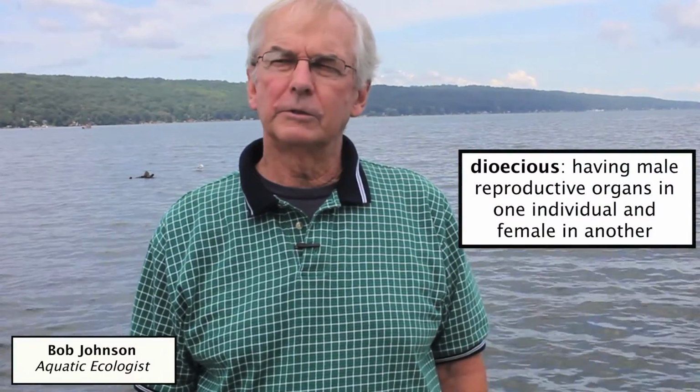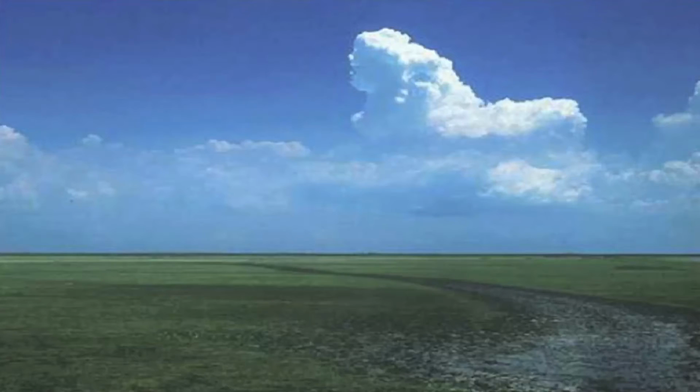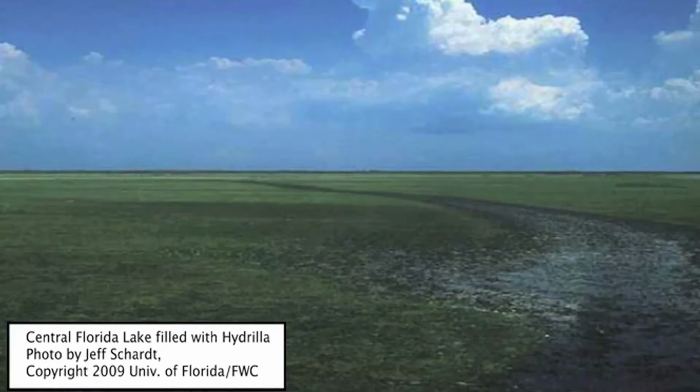So Hydrilla appeared first, and this is the dioecious biotype in Florida in the mid-50s, and came in as an aquarium plant, and then was introduced into their waters and has been a problem ever since.